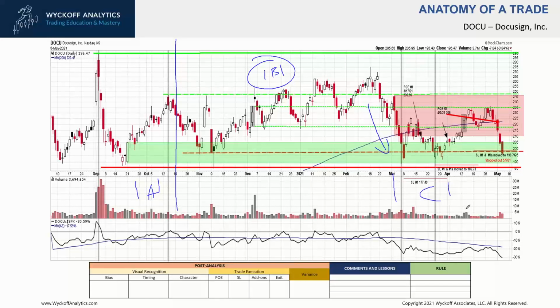So from that point of view, structurally, if we're just thinking about the structure, I think we will be attracted to this trade. We would be seeing this, as Franz has said, as an attempt to spring test, and the test is happening on a higher low and on diminishing supply character. So these are the rules when you look at the structure.